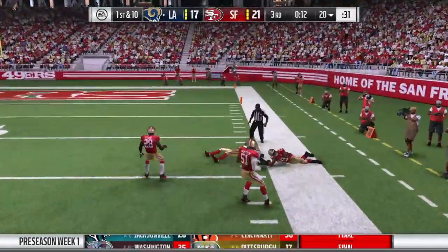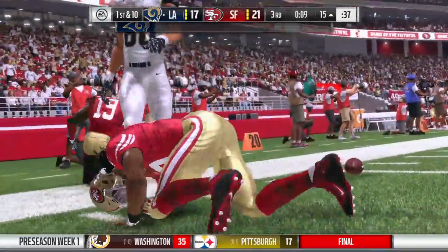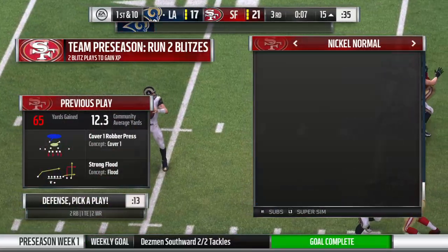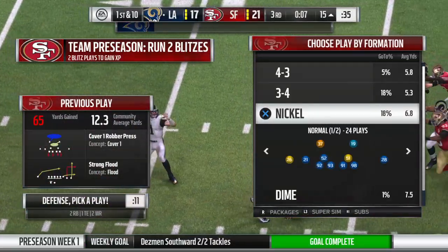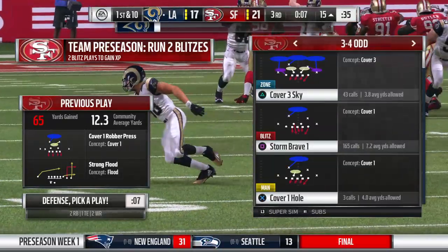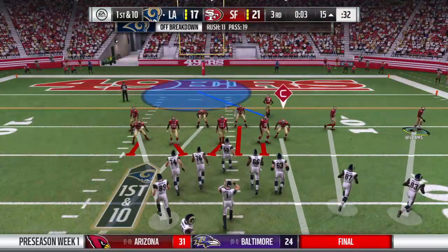20. And he gets it down deep into San Francisco territory. A big play there on the catch and run. 65 yards. And the defense with their backs against the wall a little bit here as the offense is in the red zone.